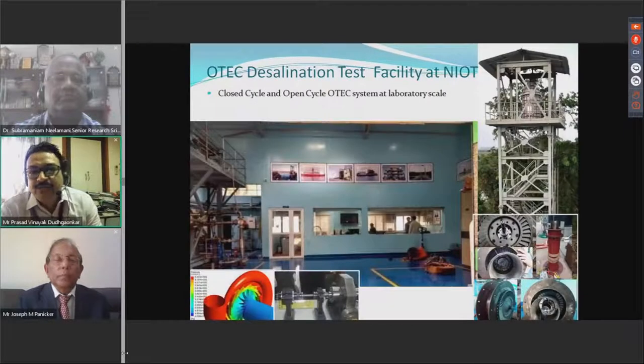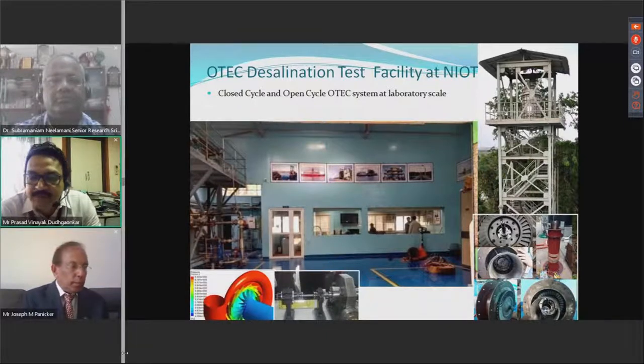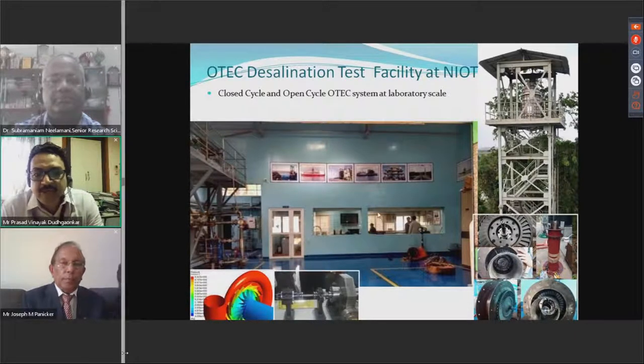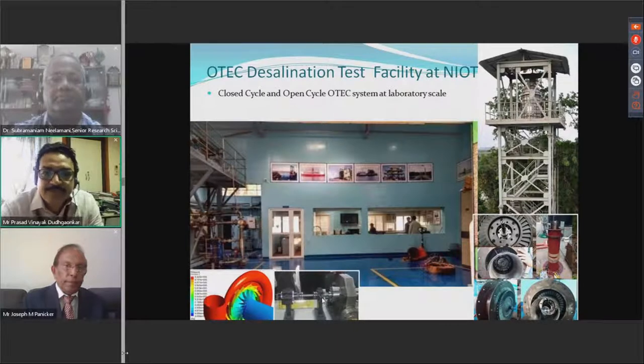But then we continued working on the systems. We have set up a laboratory in the NIT campus where we have a closed cycle OTEC setup as well as an open cycle OTEC setup. We have developed a turbine ourselves in house, which can generate electricity from very, very low pressure. You can see that this is an ultra low pressure turbine that we have developed. And on the left hand side, you can see the R134A turbine that is used for closed cycle OTEC.